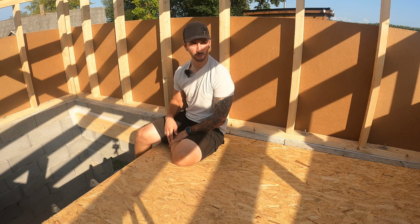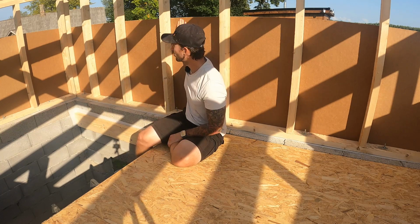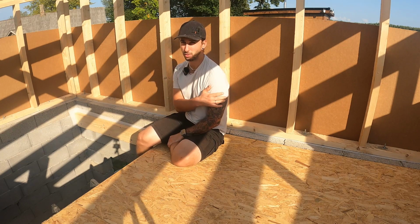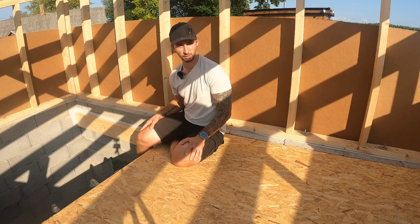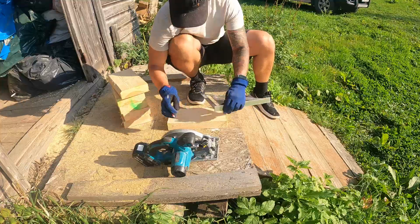Next, I need to finish a little bit of overhangs on the sides, all the sheets, and prepare everything for the OSBs to go on top. And after that, I probably will do shingles. Well, enough talking, let's start doing something.